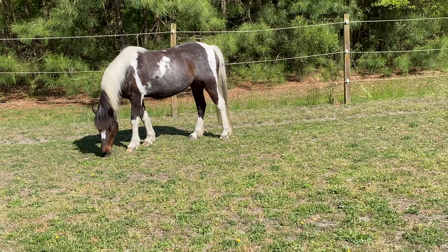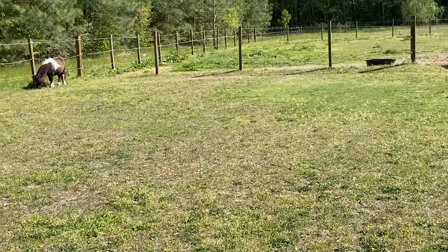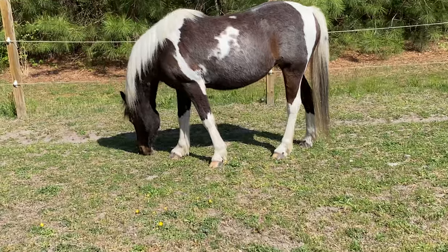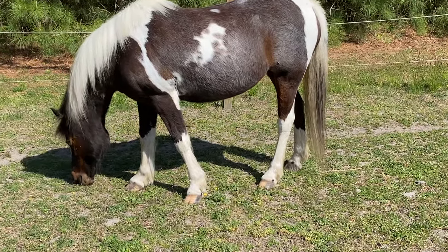I have them all together sometimes. Sometimes I pair them off. But right now I have four in this smaller pasture. It's really my riding arena. And of course, it's an interesting combination. I have two mares in here, two geldings.